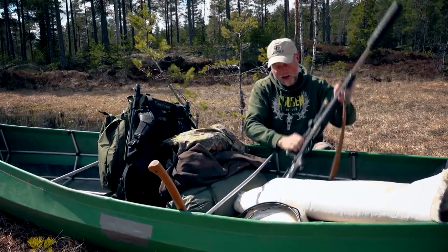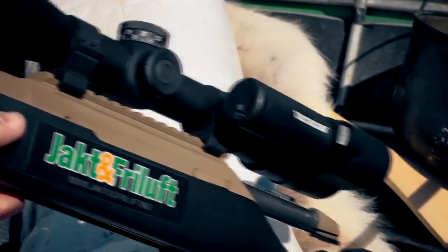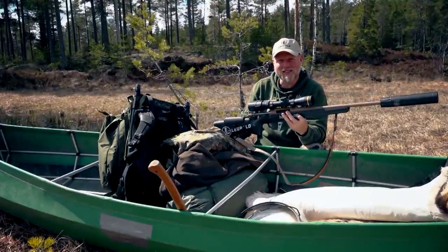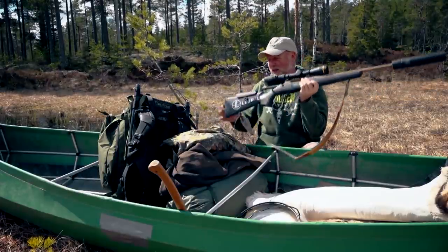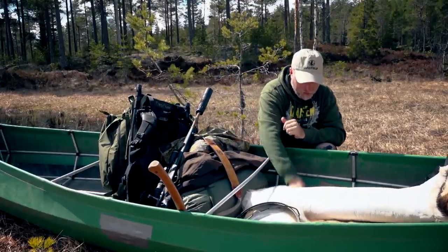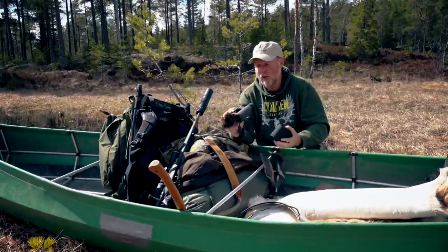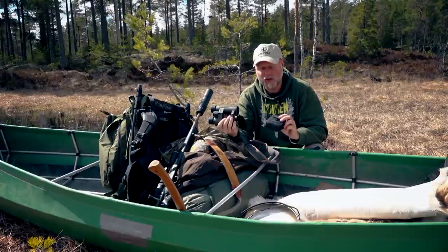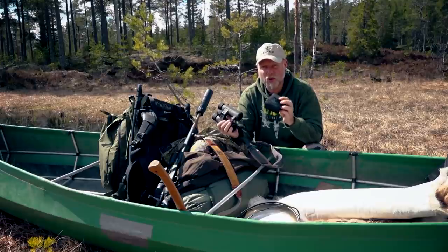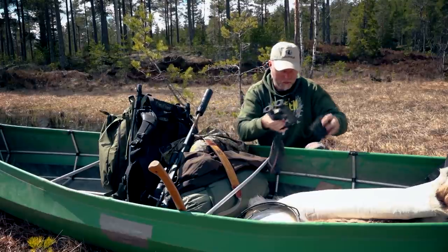I have my rifle here with a Leupold scope. And I also have a camera that's filming through the scope so you guys can see what I see when I'm out hunting. And hopefully I'll get something. As for optics otherwise, I'm bringing my Leupold binoculars and a rangefinder. Beavers are small targets and it's good to know the exact range when I'm shooting.